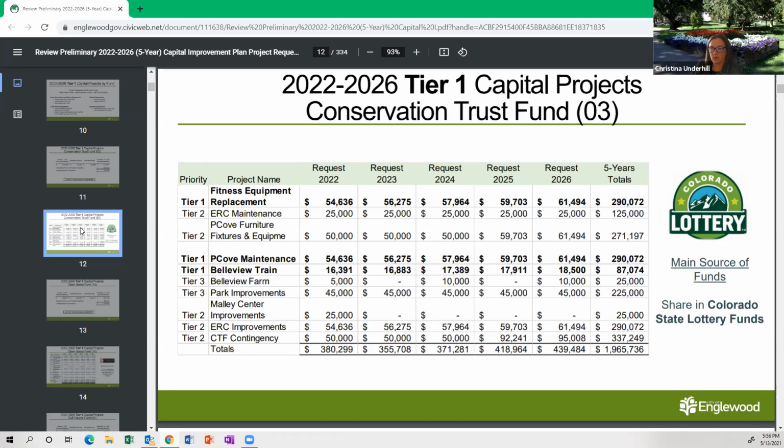And if we have a special project or something we want to address, we can reallocate within this conservation trust fund. We were asked to rank the projects tier 1, tier 2, and tier 3. However, for the conservation trust and for the open space and golf course fund, it doesn't really apply as much because these are dedicated to parks and recreation. But I won't go through all of these. We'll send this out to you all once this is closer to finalized. We're still working with our finance team on it. So this is the Conservation Trust Fund.